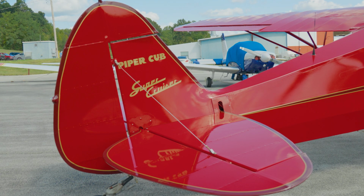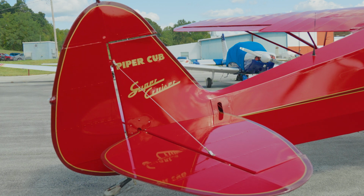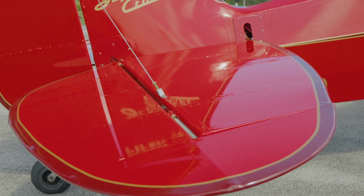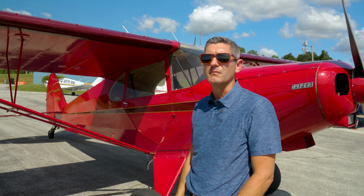Another modification I did was I put the bigger tail feathers on it. This has the Piper PA-18 Super Cub tail feathers on the back. These tend to get more nose heavy as you put bigger engines on them and you run out of elevator authority. So the bigger tail feathers is a must.